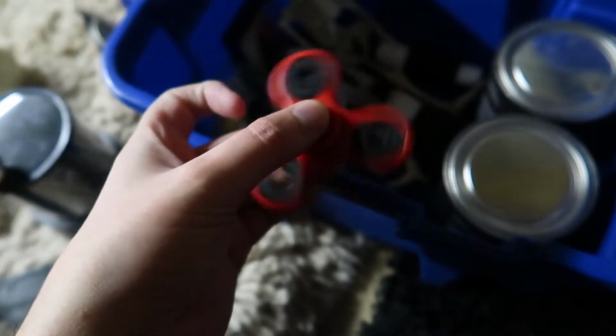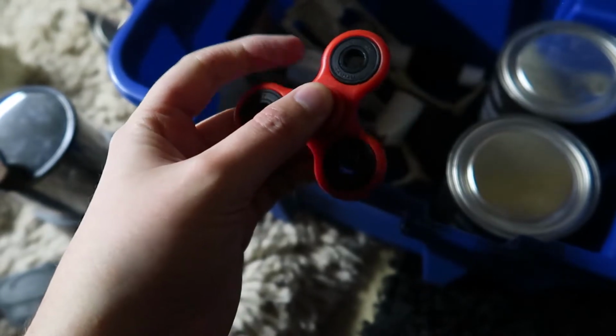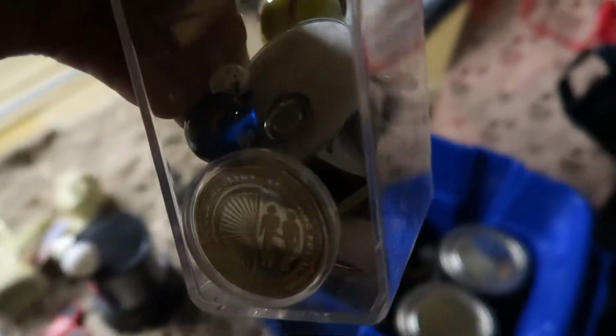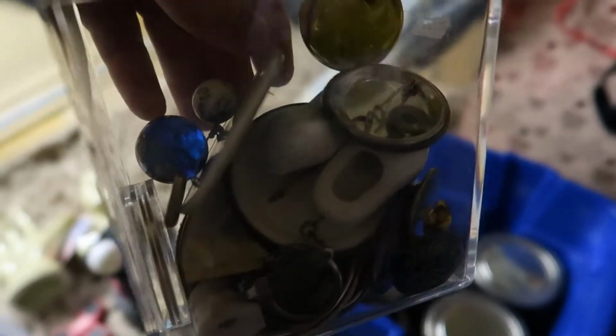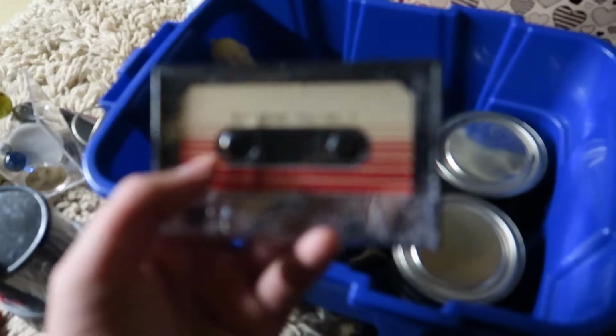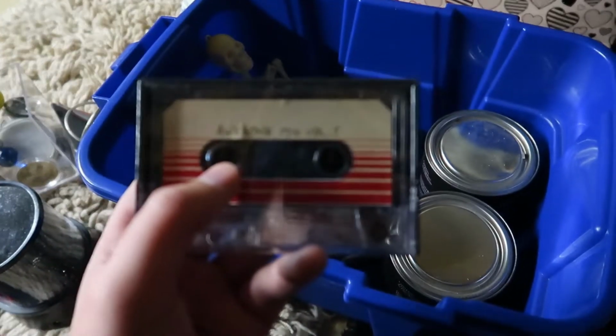You're still with me, guys. There's plenty more to go. Let me try and speed this up a little bit. A fidget spinner from when fidget spinners were all the rage. A tiny box full of all sorts of little badges and coins and little bits and pieces of some variety and shape and size. Ah, cassette tape, but not any old cassette tape.